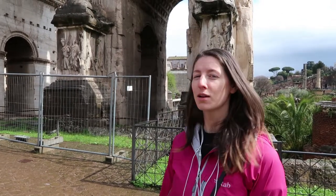Behind me is the Arch of Septimus Severus, I hope I've said that right. And on there they are celebrating the capture of the barbarians.